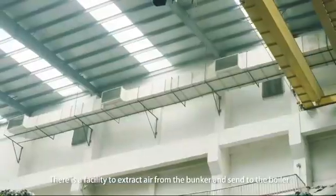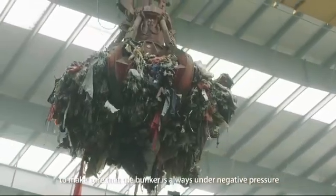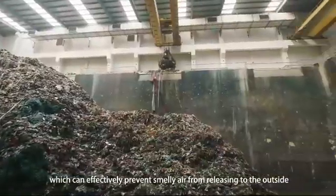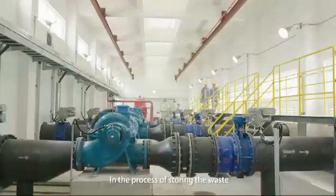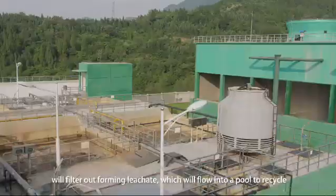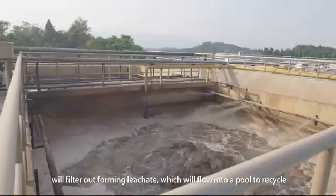Extract air from the bunker and send it to the boiler to make sure that the bunker is always under negative pressure, which can effectively prevent smelly air from releasing to the outside. In the process of storing the waste, moisture and organic matters in the waste will filter out, forming leachate, which will flow into a pool to recycle.